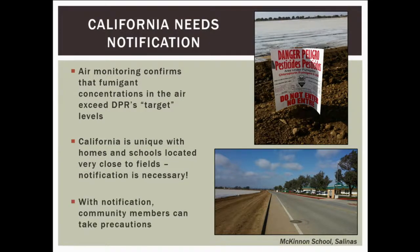We do believe that notification will help community members protect their health. It will protect against illnesses, both immediate illnesses, and hopefully help prevent chronic health impacts and improve emergency response. Notifying people lets them take simple precautions. Closing the windows, maybe not being outside for a couple days afterwards, not letting their kids play outside, maybe not having practice, like football practice, outside in the athletic field that's right next to the fumigation for a couple days afterwards. It gives people the ability to make a choice.